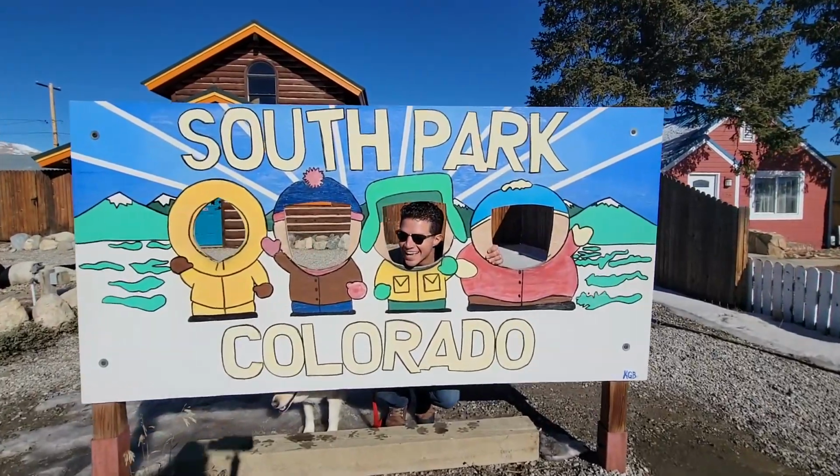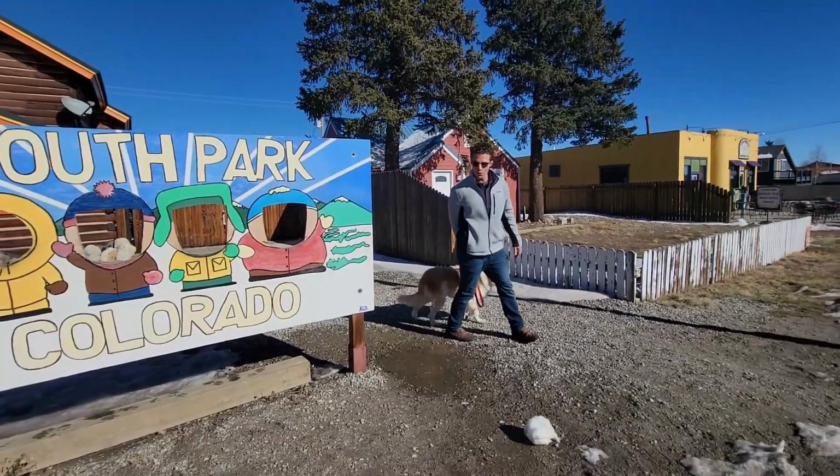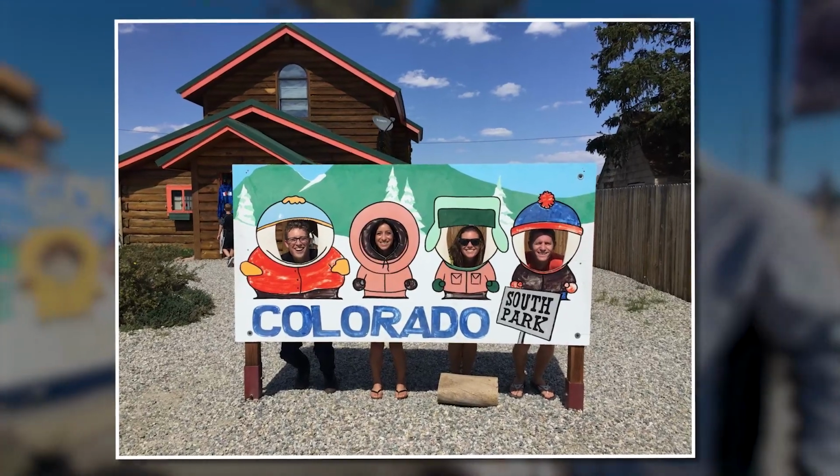So I tried to get Summit into one of these. He's not having it. But yeah, again, just cool, funny little tidbit that South Park, the show, is based on Fairplay. And so you can come stick your face in the hole and get a little picture with the kids.